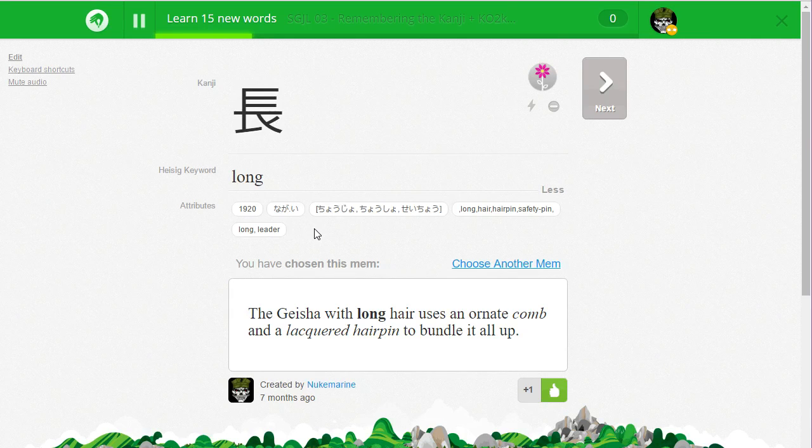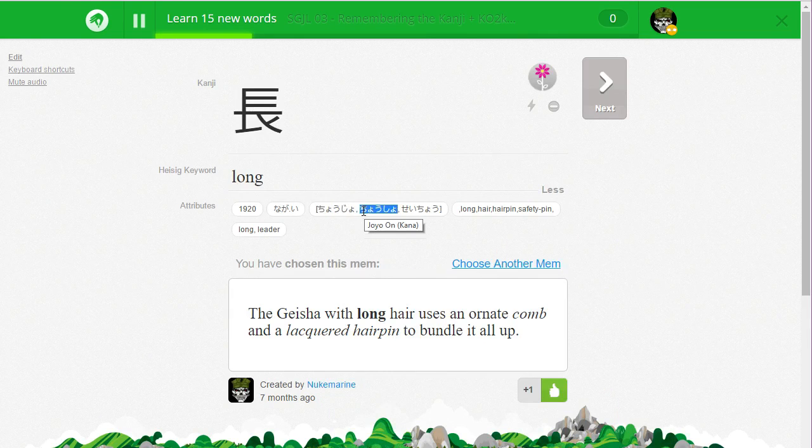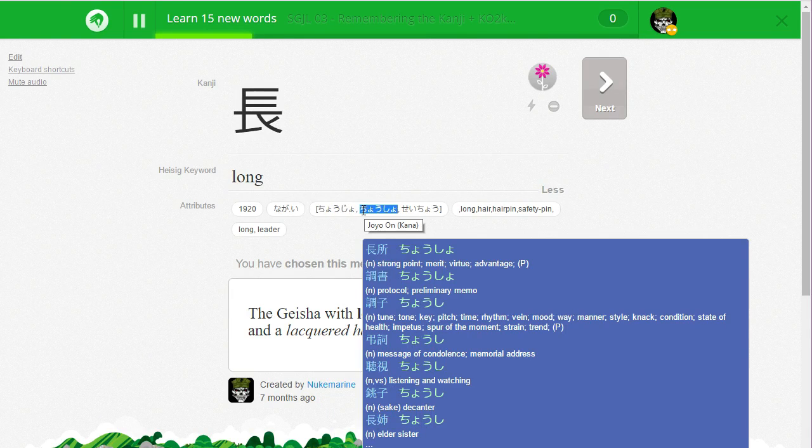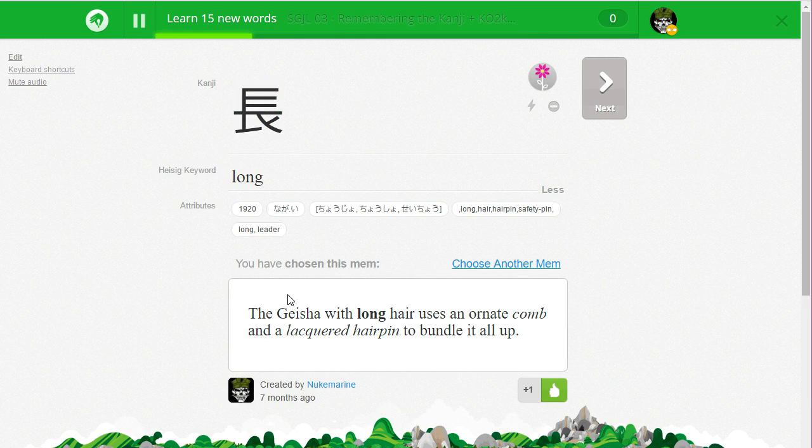Let's see, chonan. Leader or first in the series. Okay, so here's some words it uses. Chojo, eldest daughter. And also, chonan would be eldest son. Chosho, strong point, merit, advantageous, the strongest point. Seicho, growth, growing into adulthood, growth or increment. All right, so quite a few words use this kanji.